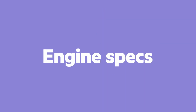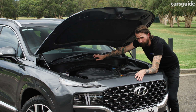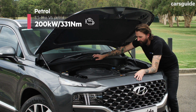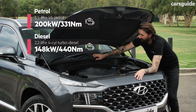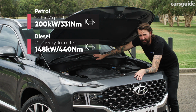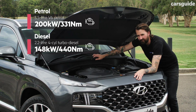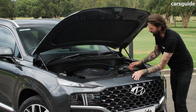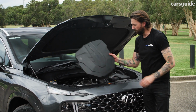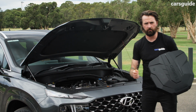Engine specs. And in more new news, there's new engines. There's a new petrol V6, and there's this, a new turbo diesel 4-cylinder. And those are the outputs right there. The diesel gets a new 8-speed dual clutch automatic transmission. Whoa. And the V6 gets a regular 8-speed auto. Hey, there's a hybrid coming as well. And if you get the diesel, you get one of these, a superhero shield and a sword.